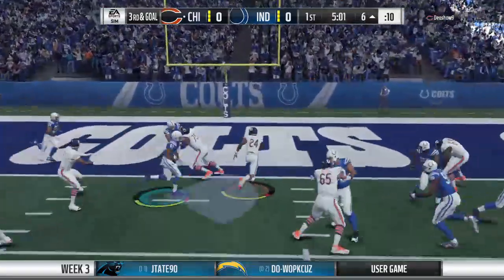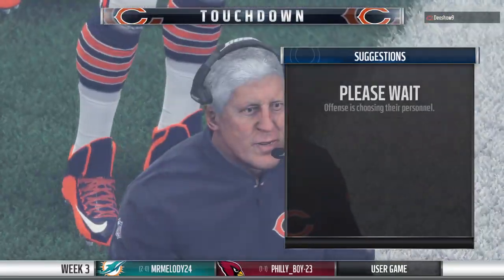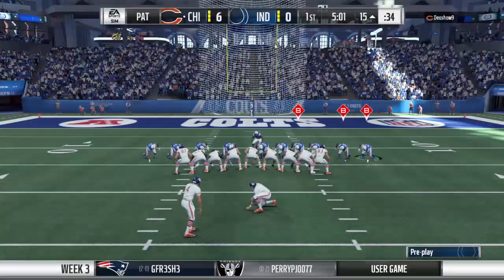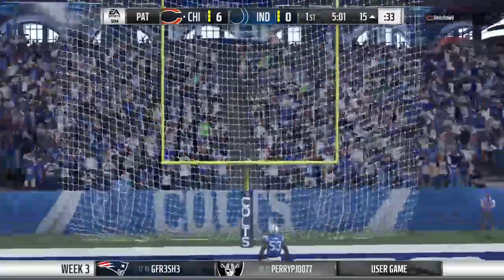On 3rd and goal, Howard. And he is in. Touchdown, Chicago. Jordan Howard, his 4th touchdown on the year. And the Bears take it all the way down the field and score on the opening drive.